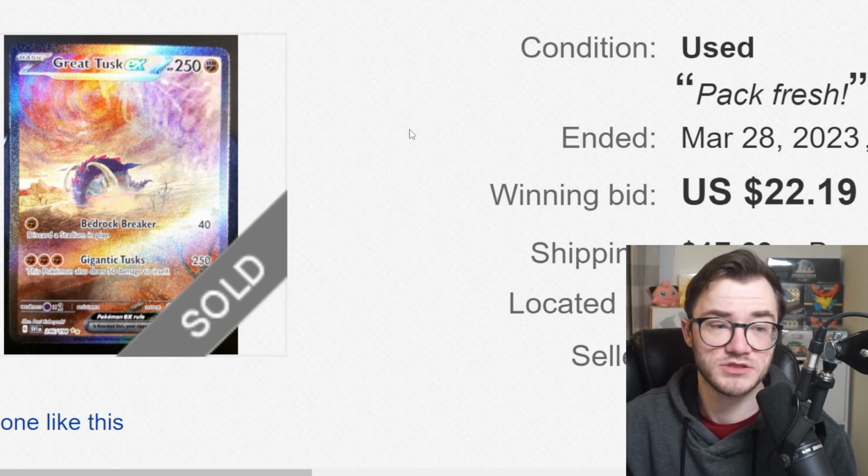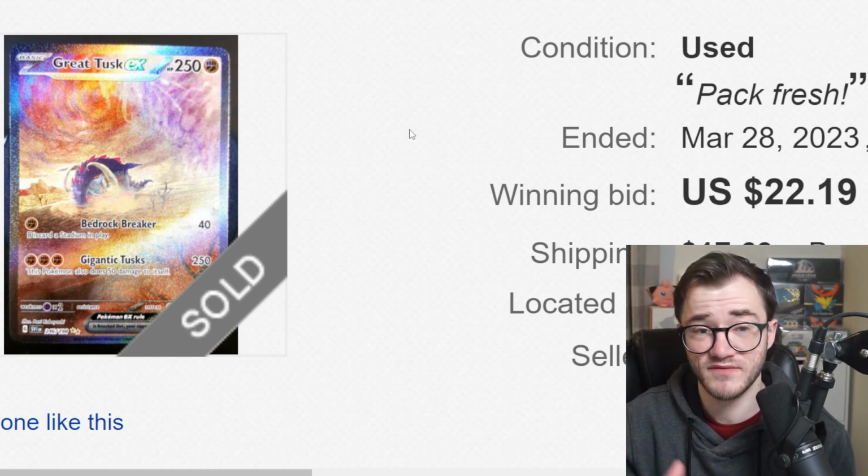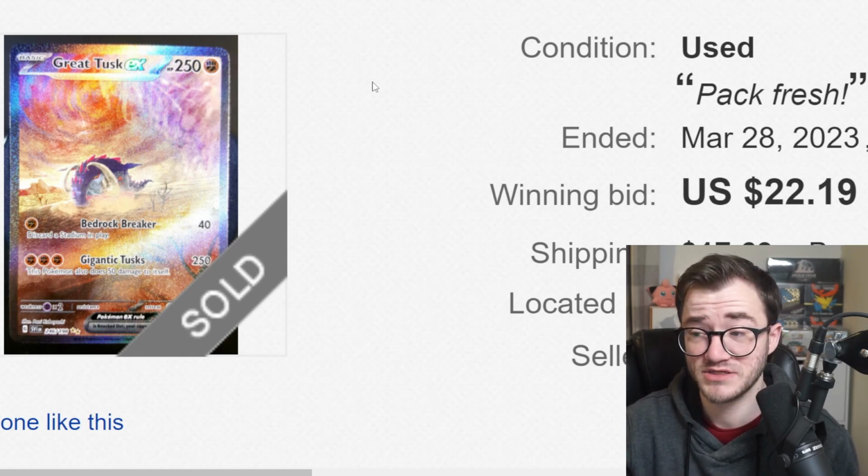It's quite surprising that these cards don't actually have a higher price tag to begin with. We saw quite high ones with Crown Zenith, and they tend to drop. The pull rate's supposed to be pretty good in this set. Maybe that has an impact on how expensive some of these cards are.